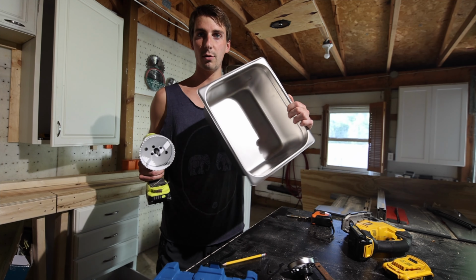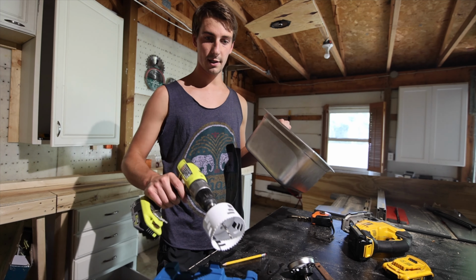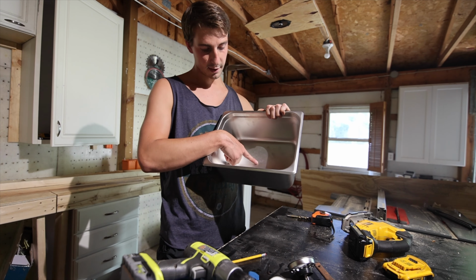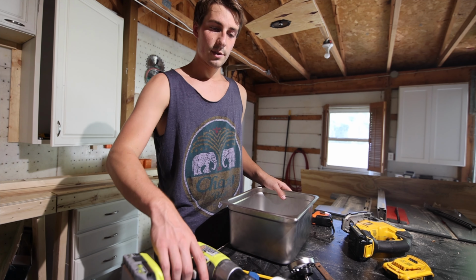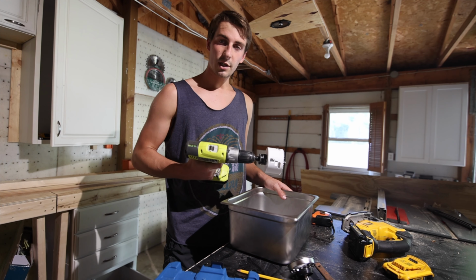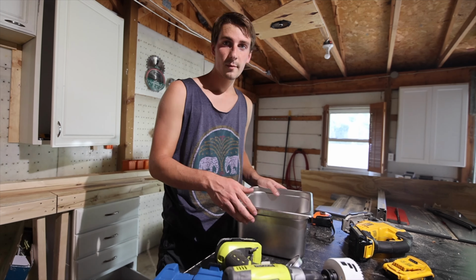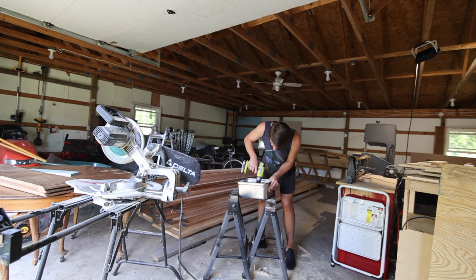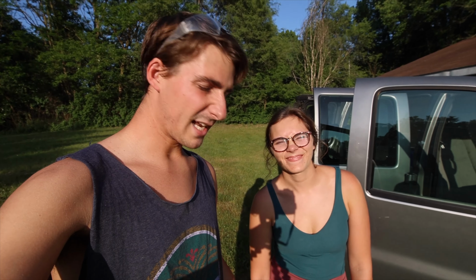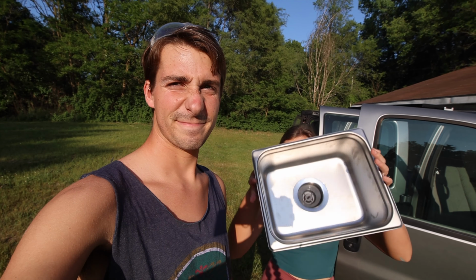So I am now cutting the hole for our drain in here. And I marked out the exact center of our sink so the drain is centered. I'm just gonna get it started and then I have to move over to the sawhorses. We got a hole. I got the drain in the sink. Looks good. And now I'm gonna install a cleat for our pull-out bed to rest on so it has some support when we get on it.